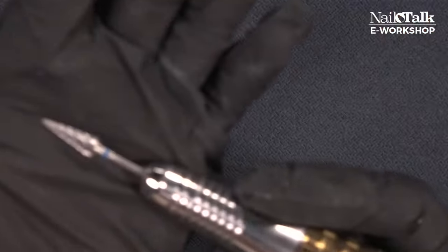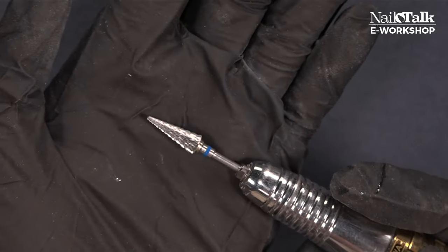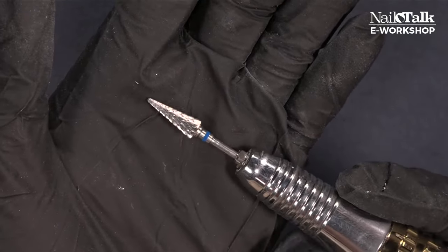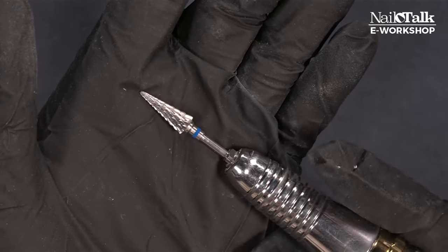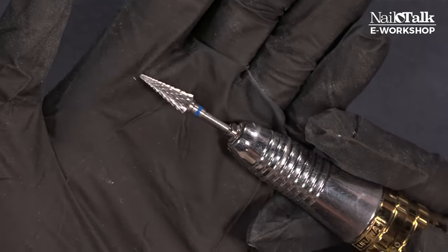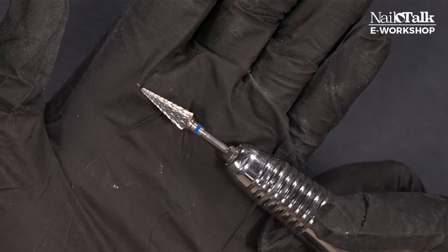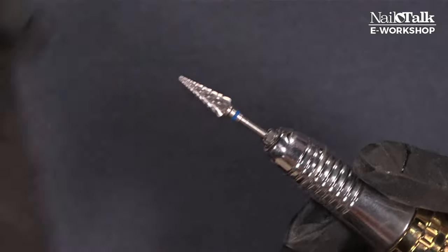I'm going to show it to you. This is a bit where you can file the shape of the nail with. So you can remove product from a nail with this bit, but it's better to get the product in shape.